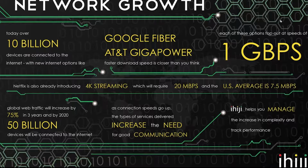And the reason this is important is because I want to point out a few growth metrics. I think a lot of dealers are starting to realize this, but a lot's changing, and it's changing really, really quickly. Today, we see about 10 billion devices on our networks. But by 2020, we're expected to see 50 billion. That's a 5x increase over that time period. So huge increase in the number of devices that we're having to support on our networks.